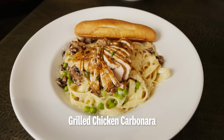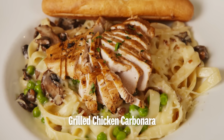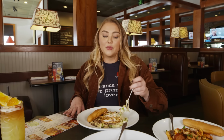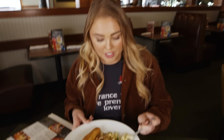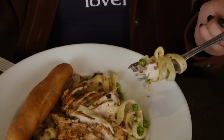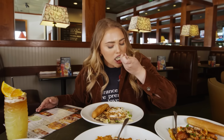Okay, we have the grilled chicken carbonara. It has bacon, mushrooms, peas, and a Parmesan cream sauce with fettuccine. All right, we do judge most restaurants by their fettuccine, if we remember correctly, because every restaurant has this, and it's always people's favorite, and I'm like, come on, y'all. There's so many other flavors. But we're gonna try it, and we're gonna see where this falls on our fettuccine scale.